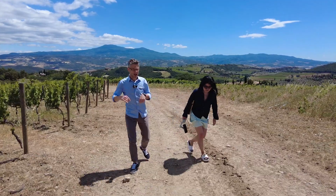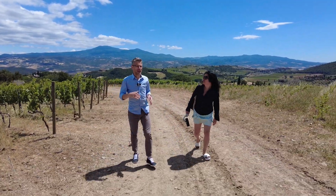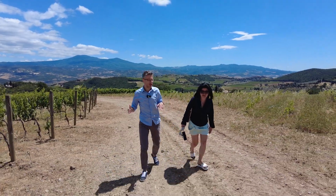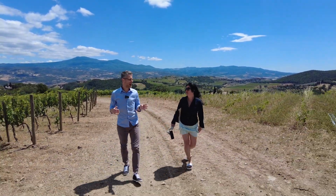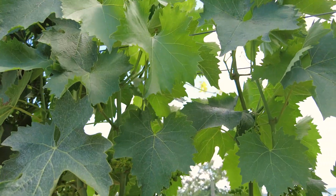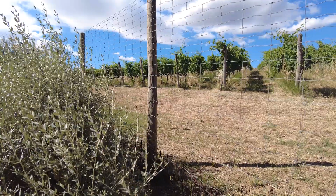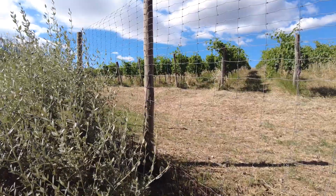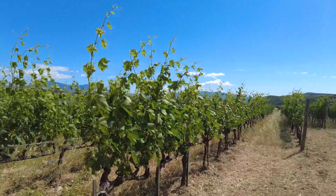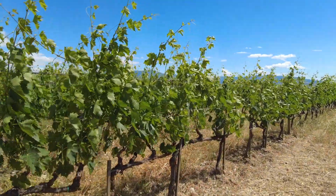And in this area, we have, let's say, a longer growing season than usual, meaning that the bud breaking happens quite normally, so like average time, but then the ripening season is a bit later. And this longer growing season usually gives us a better structure of the tannins.